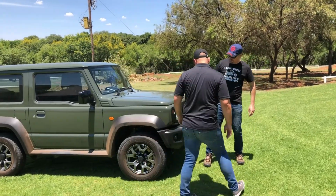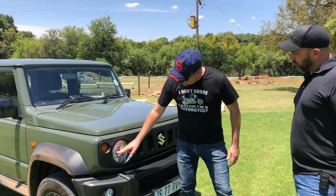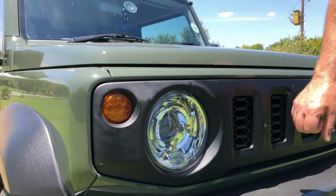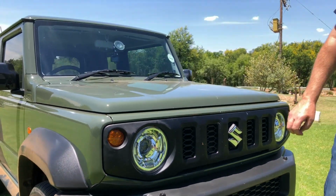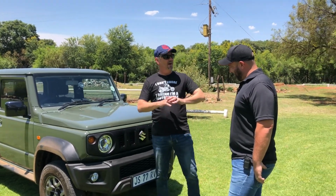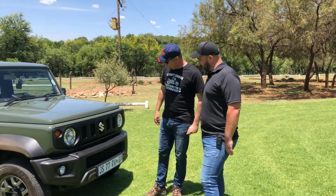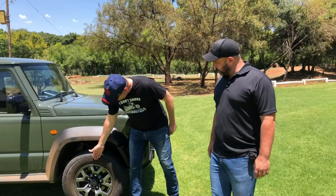One of the impressive things that I experienced on this, because I have driven this at night, on the GLX model, we've got LED headlights. I must say that I think a lot of road users behind me and in front of me must have thought this was a much bigger vehicle because these lights are incredible. So fantastic lights that we've got here.